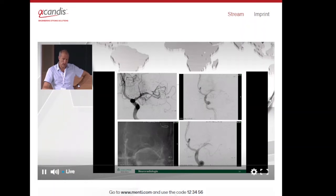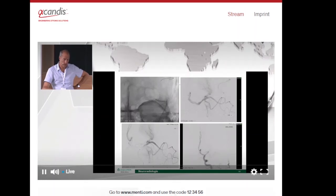You will always see some patients where you cannot prevent the re-occlusion, but this is not a failure of the system. This is just due to the high load of the platelet aggregation. And here at the end it was still occluded.